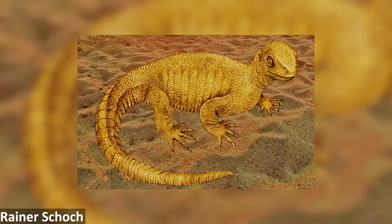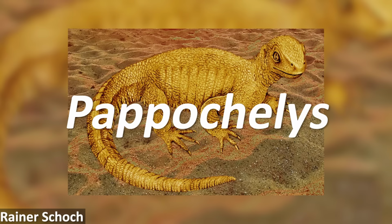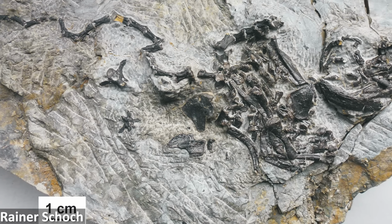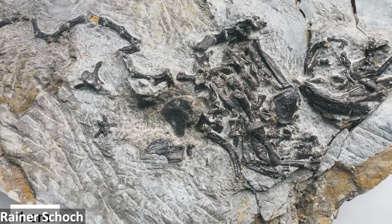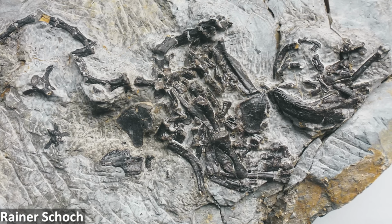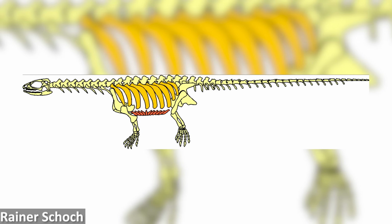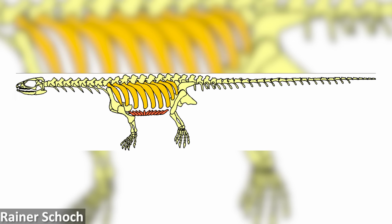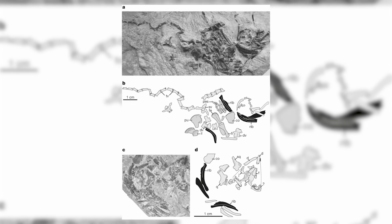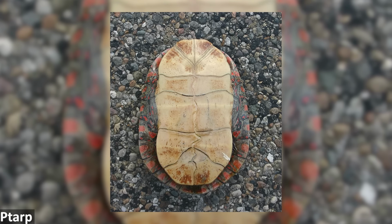The next most ancient stem turtle we currently know of is a mid-Triassic species called Pappochelys, which lived around 240 million years ago. The description of Pappochelys in 2015 was a very significant step in figuring out the early evolution of testudines, as the fossils of this species show how the shell most likely evolved. Pappochelys was quite wide, again with broad ribs and also very thick belly ribs, or gastralia. These gastralia were sometimes fused to one another, hinting at the beginnings of a plastron, the name given to the underside of the turtle's shell.